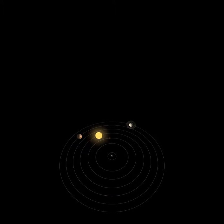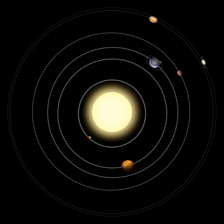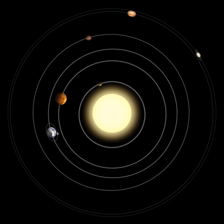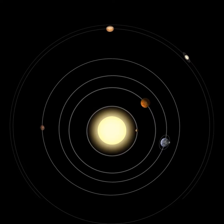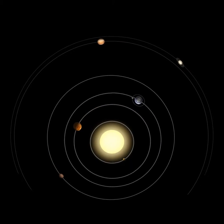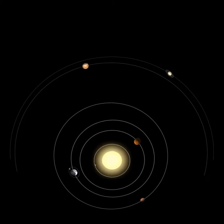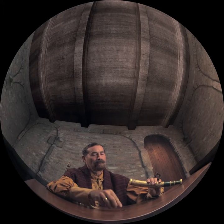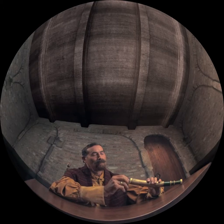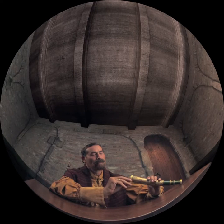Then in 1543, Nicholas Copernicus proposed a different model with the sun, not the earth, at the center. This was a radical idea, but he had no evidence to prove it. Nearly 65 years later, in 1608, a Dutchman named Hans Lipperhey took two small pieces of glass and fixed them in a tube, creating a spyglass.